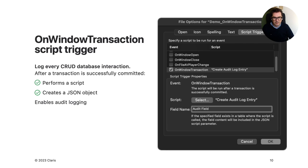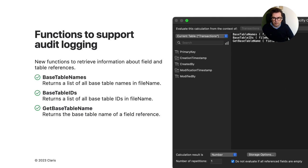In order to help you better perform this task of audit logging, we've also added three new functions to allow you to retrieve more information about field and table references.